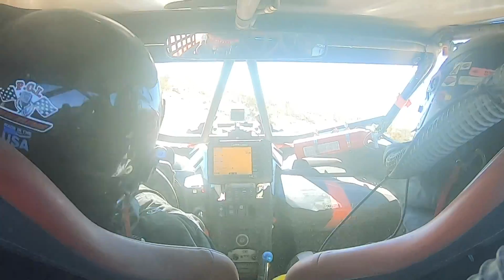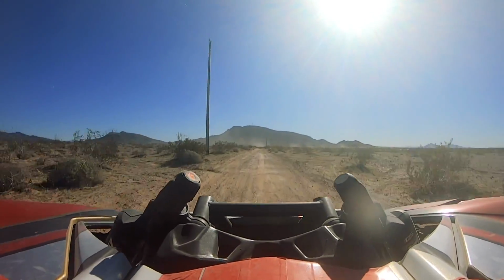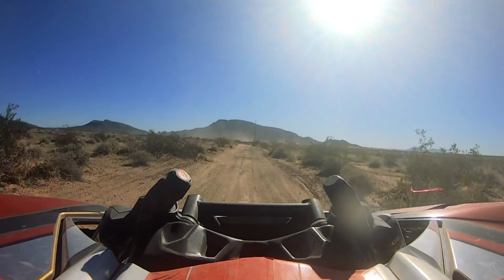Being a lap down, we just decided to finish the race and had some fun. We finished 7th out of 16 or 18 cars. We figured that was as good as a win because we were just going out there to have a good time.